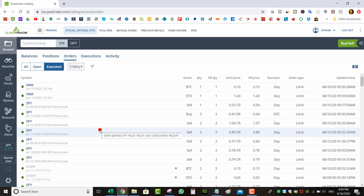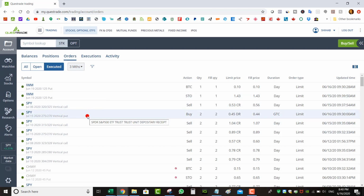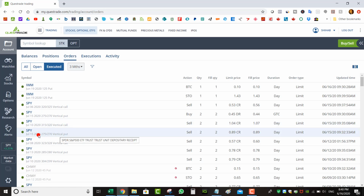So I made two trades yesterday, Monday morning. My regular SPY put spread right over here, July 15 expiration, as you could see. Monday morning, June 15, 9:32 a.m., I sold my regular SPY put spread 30 days away, July 15, 275 short strike, 270. Since the market was dropping, since the SPY was trading at 297, I was able to go that low, to the 275 strike. I collected 89 cents for that.